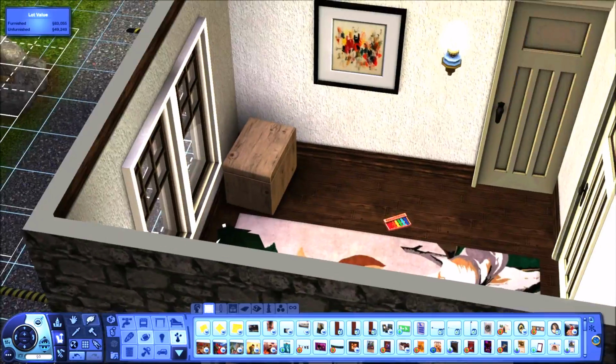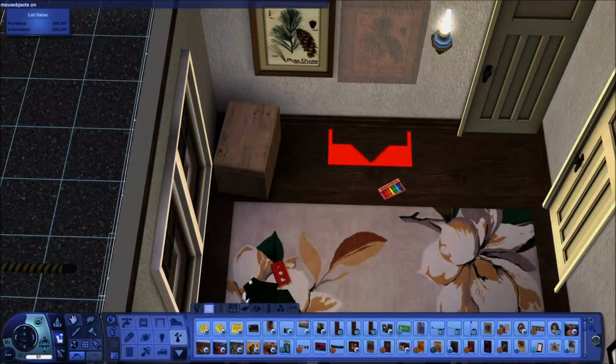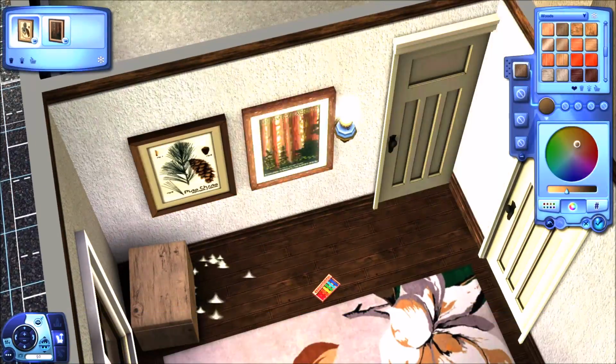To be honest, I chose this painting here because it looked kind of like a finger painting that a toddler might do, and I thought it was kind of a cool idea if a parent framed a kid's finger painting to put in their room.